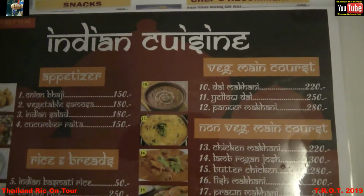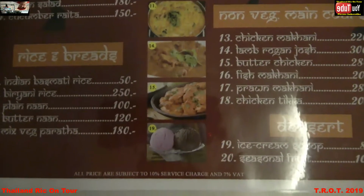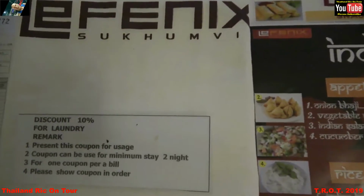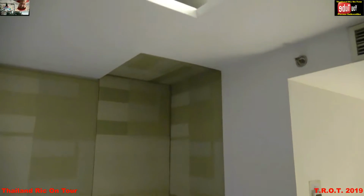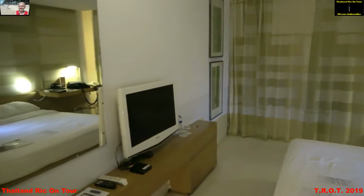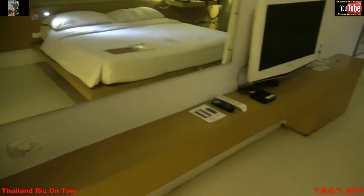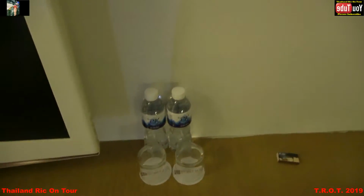They've got a restaurant down there as well. This is some of the food that they do in their restaurant. Laundry service as well. Look around the room. Quite a decent sized room, really. In Pattaya, you can get a room for 300 baht a night. This room is 1400 baht. It's got a TV. Got some drinking glasses there. Yeah, it's okay. Let's have a look, see what views we've got out here.